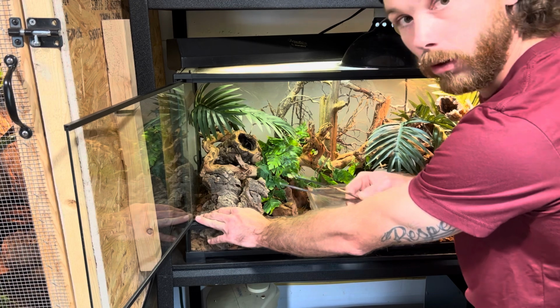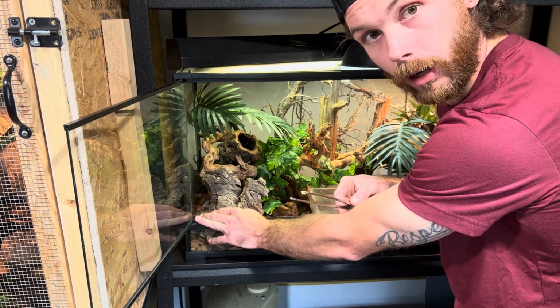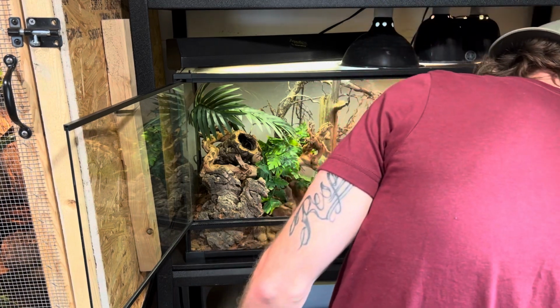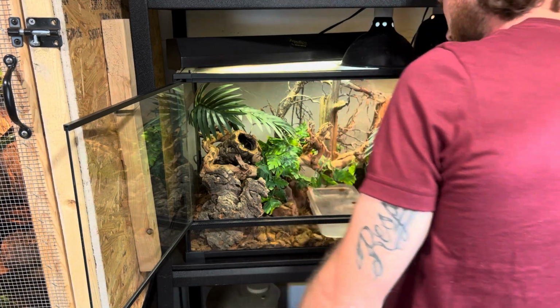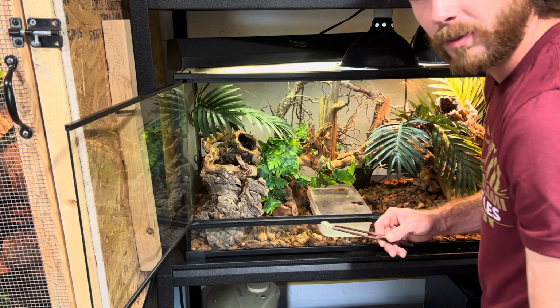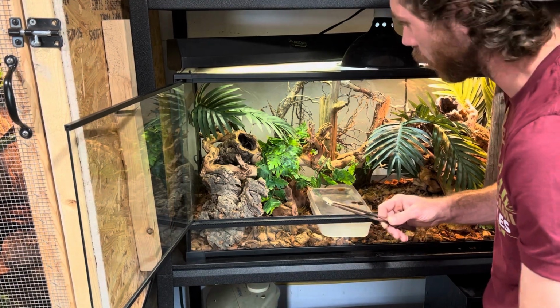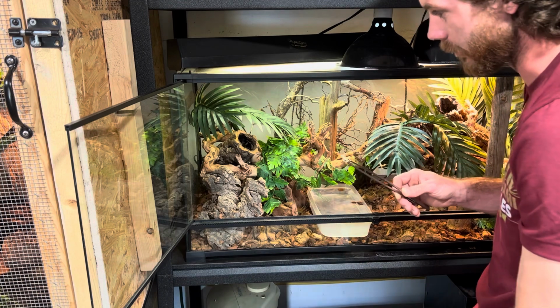Oh! Mark my words! Made a fool out of me. Holy quickness. This lizard is probably one of the fastest baby lizards I've ever had. It runs around the enclosure so crazily attacking crickets. It's the coolest thing ever.